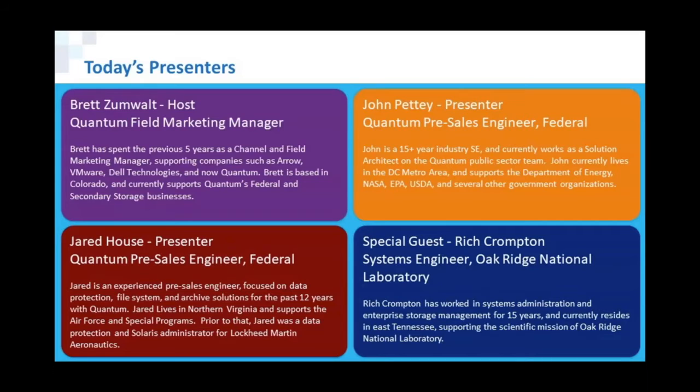John and Rich will be going through a discussion where they will talk through the Quantum solution that Oak Ridge is currently using. And Rich has worked in the system administration enterprise storage management sector for about 15 years. He currently resides out in East Tennessee. He's currently supporting the mission at Oak Ridge National Laboratory.